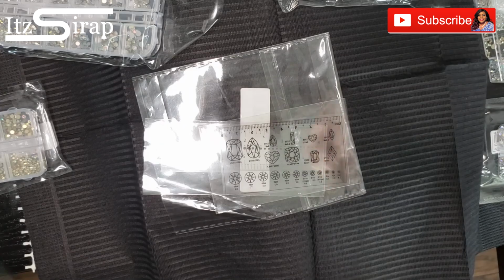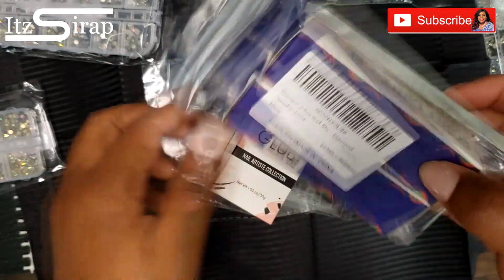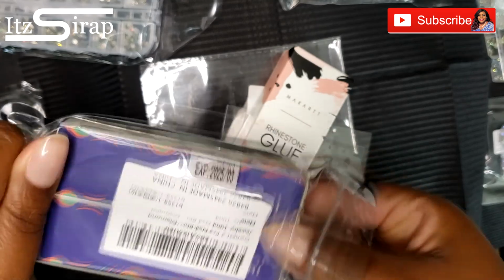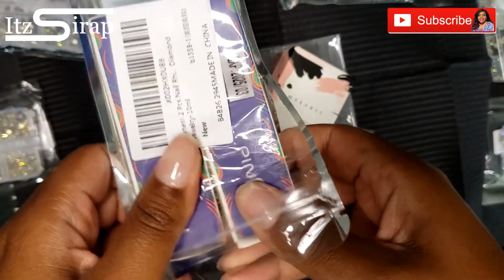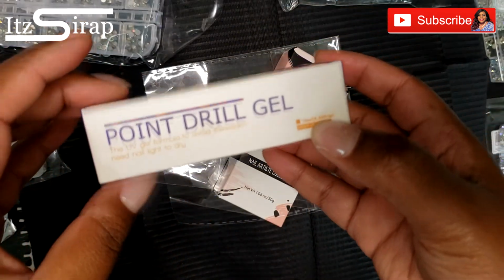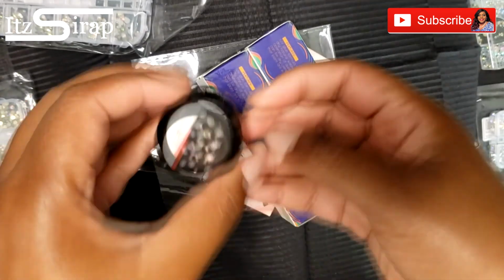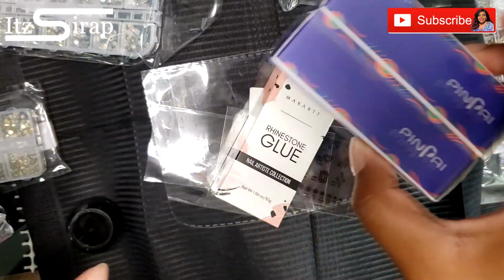Now let me show y'all the rhinestone glue. So I got these from Amazon, the Macart rhinestone glue, and this one, what company is this? This is like a pen. So I said I wanted to try this out as well. I'm going to do a separate video where I dive into these two products and figure out the best way to use them to apply the rhinestones and all that. Currently, I've been using the little pots, but I figured using some type of pen or something might be easier.